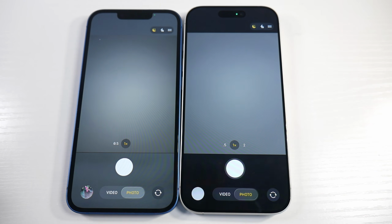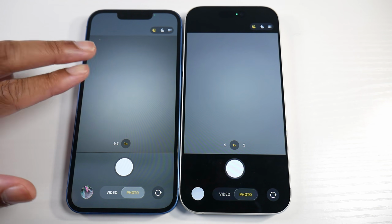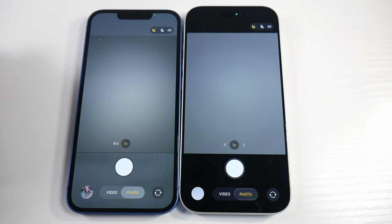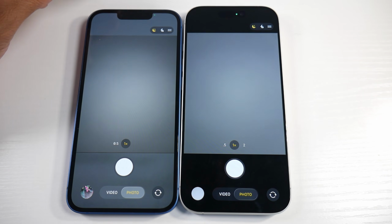So let's talk about the camera improvements. I'm going to show you guys these side-by-side stills and video. We actually have a pretty nice improvement here in terms of camera specification. We have a dual camera setup on the 13, 12 megapixel standard, 12 megapixel ultra wide, 4K 60 video, 12 megapixel selfie, 4K 60. The 17 has dual camera, 48 megapixel standard, 48 megapixel ultra wide.